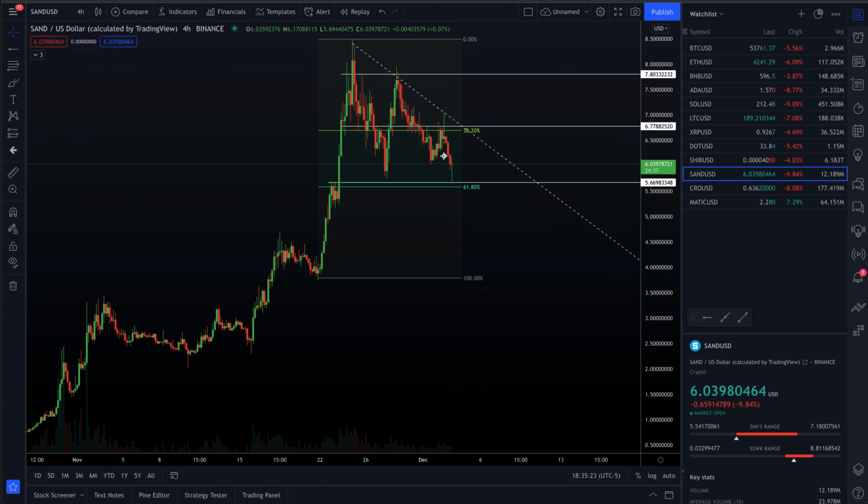So if you want to be patient on this one, great. I would probably wait for this, wait to see what the reaction is. Do we pull back? Do we form a higher low and reattempt?